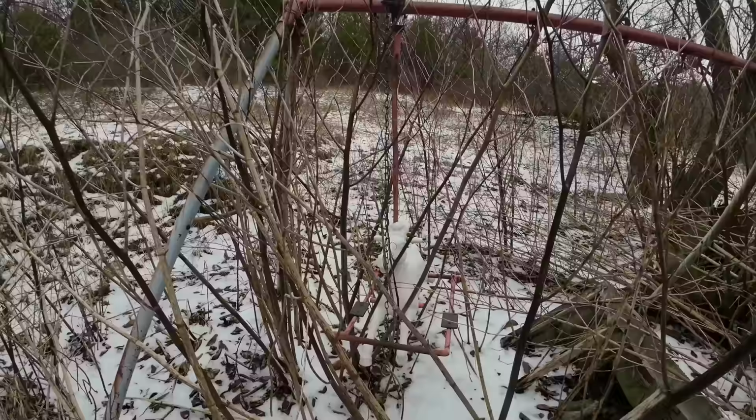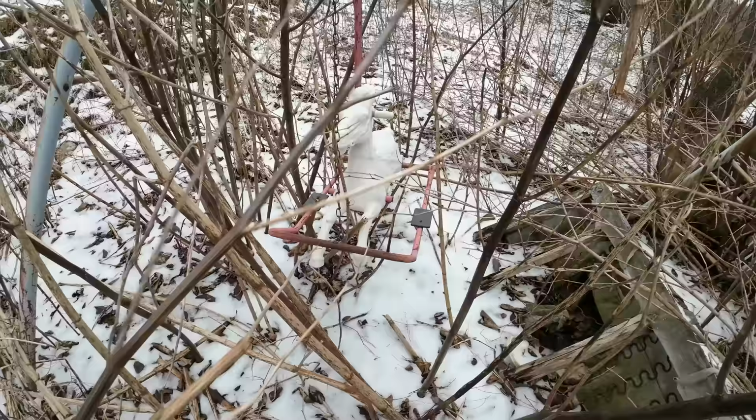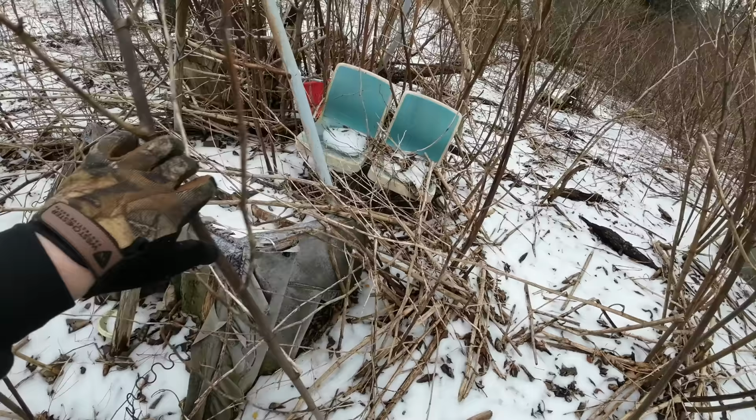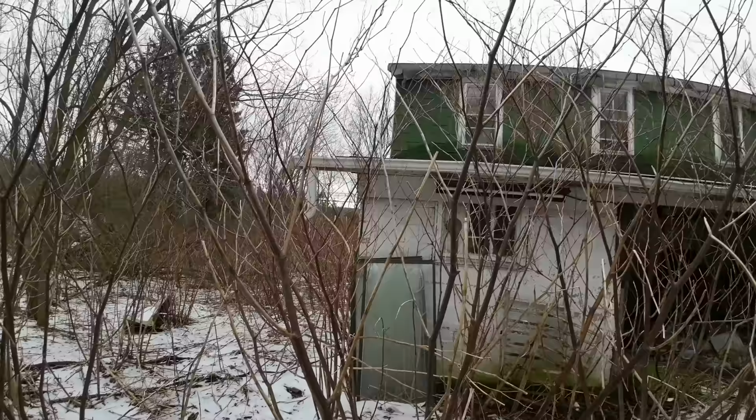So here's the swing set. Still got the horse here. Kind of blends in with the snow, but I'll try to give you some better visuals of it here. It's a type of love seat here. And these are the chairs that, like I said, look like they're from a bowling alley. What do you think? Has that color scheme and that particular style and look to them. And there's another little bench swing right there. And there's some more seats over there.